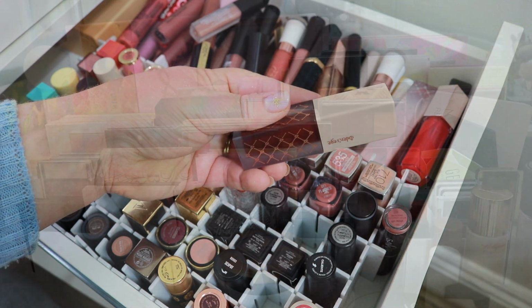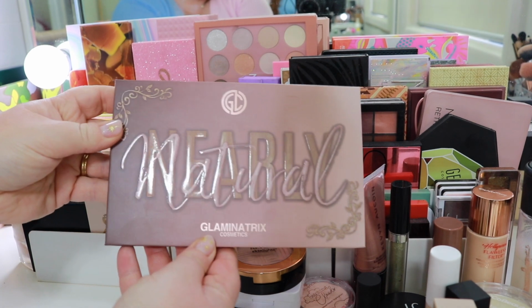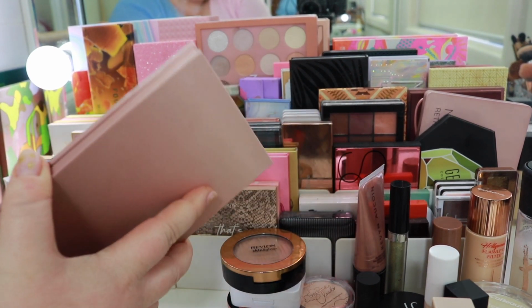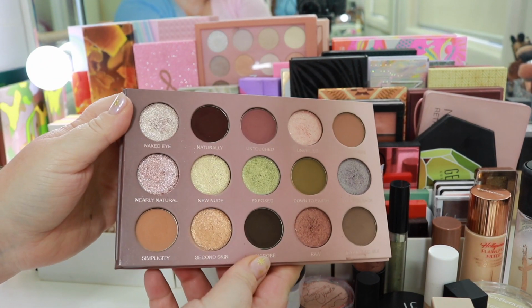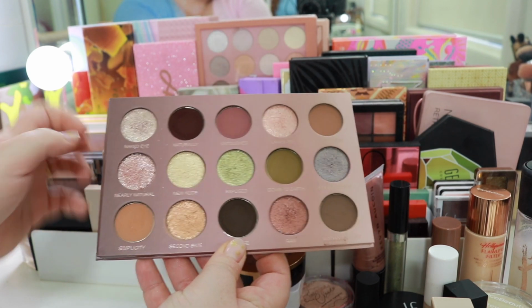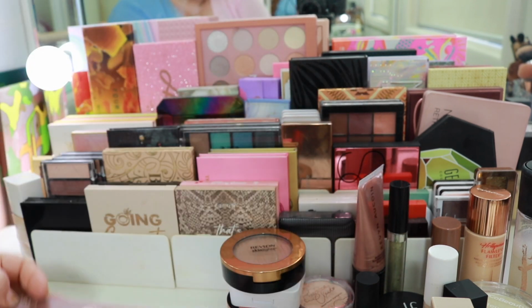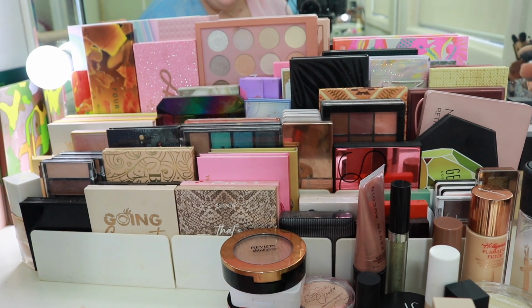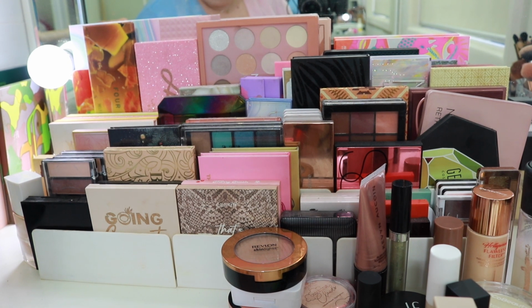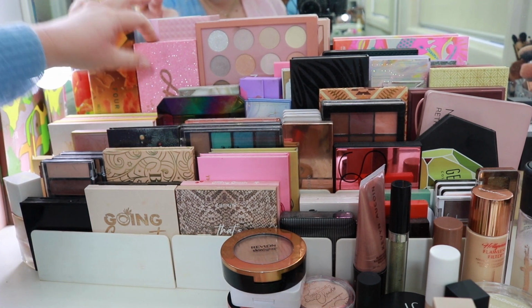So there's that. Now I definitely want to put in my Glaminatrix Nearly Natural. I've only used it twice. I had the Nocturnal just before, and now I have this. I basically got them very close to each other. So we're gonna do that one for sure. That's not really got much warm in it, so let's go something that's really warm.